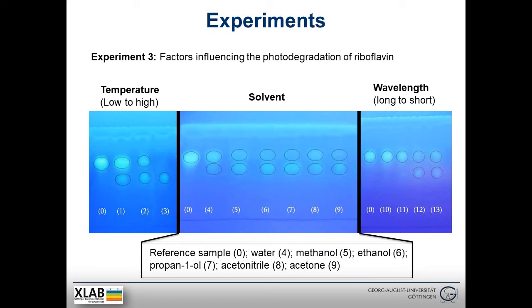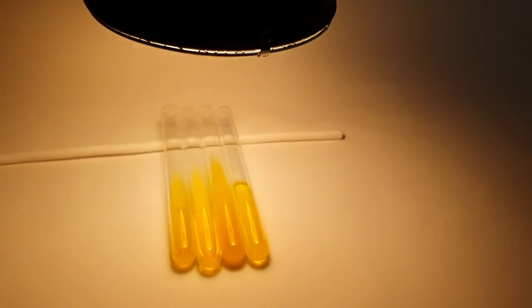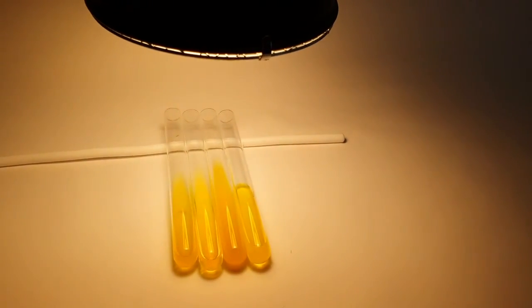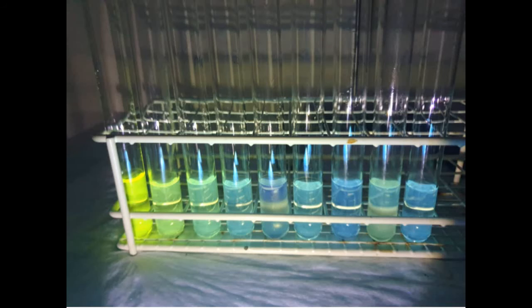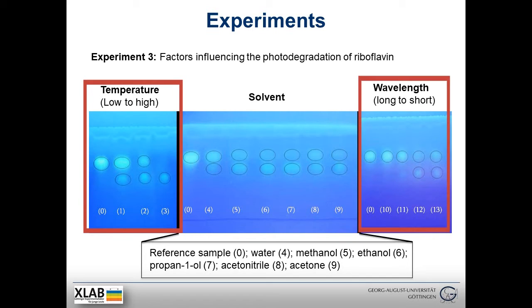In another experiment, various influences on the photodegradation of riboflavin are investigated. For this purpose, the irradiation is carried out at different temperatures and light colors. Also, different solvents are added to the riboflavin solution. It can be seen clearly that at higher temperature and shorter wavelength of light, the photodegradation is accelerated.